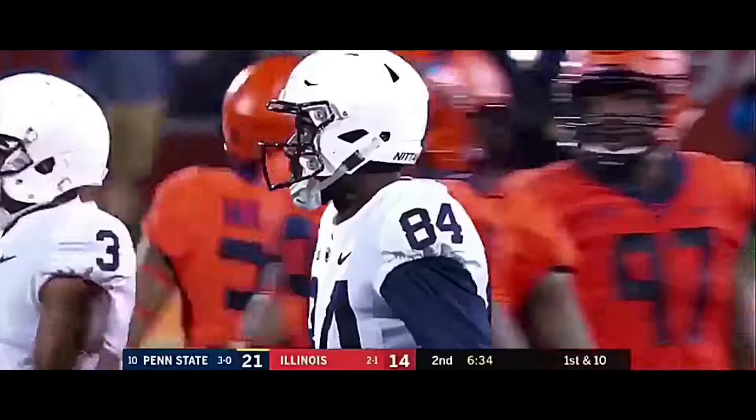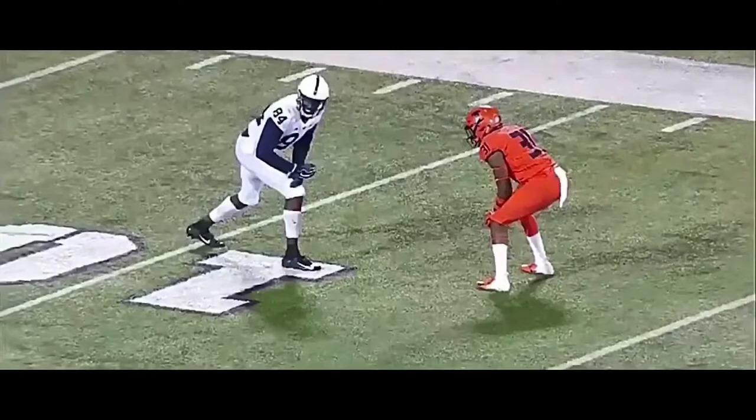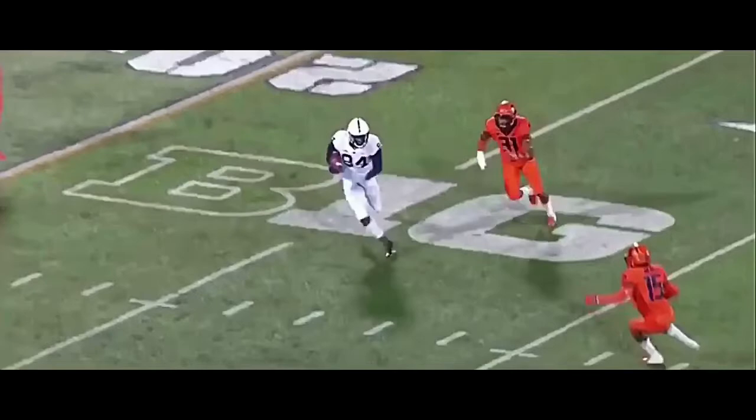Juwan Johnson runs a terrific route here, just a quick slant. He's hugged up. This is what the corners want to do. He's running a slant route. It's a little push off, but way to go here. Up third and 12.